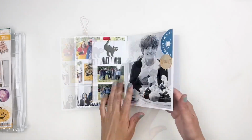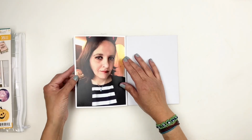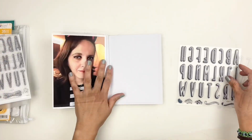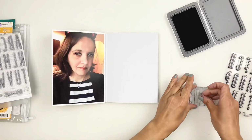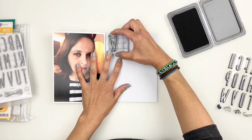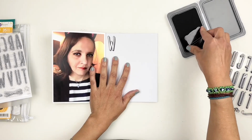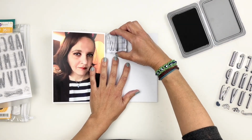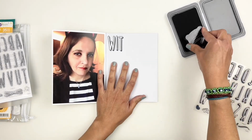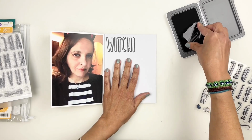So day 27 on my prompt list was selfie, and I went with a large selfie photo. But I had envisioned stamping like witching scents and adding dates. But while I was stamping witching scents, I decided that I'm going to use my embellishments and stamps to stamp little witches and witches' hats and then add the dates.